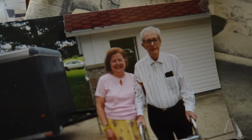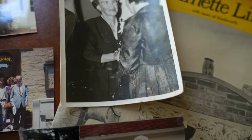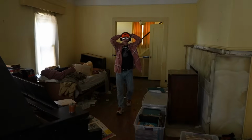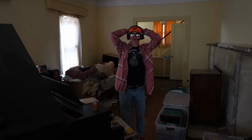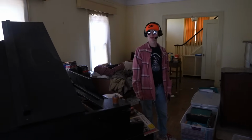Oh, there's a good photo of them. I wonder if I can find a marker. That might be their parents. There's a camera here? Oh, there was a vintage camera. Oh my gosh. Like a box and everything. Wait, so you think someone's illegally taking this? Yeah. I wouldn't be surprised.